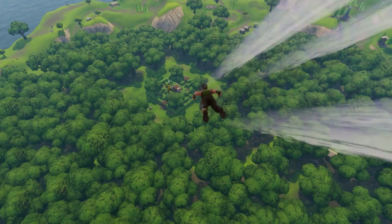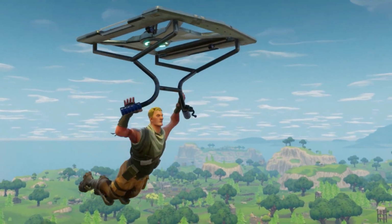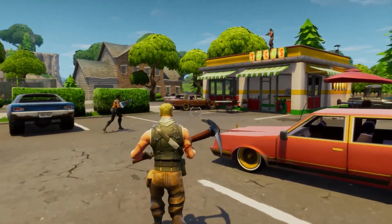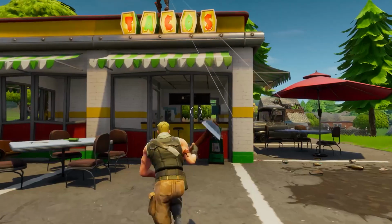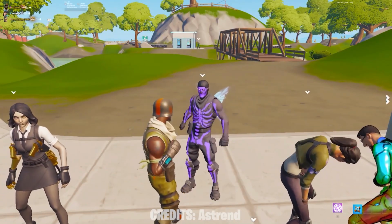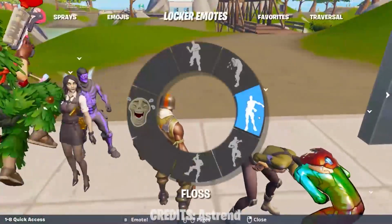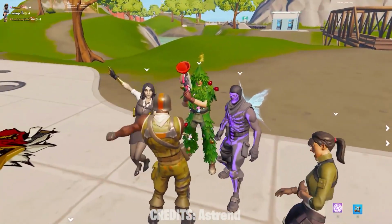Number 12. Aerial Assault Trooper. If you want to talk about some of the rarest skins in Fortnite, then you're gonna have to go right back to the beginning, all the way back to Chapter 1, Season 1. At this time, there wasn't even a battle pass. You just earned season levels, then bought skins from the shop with V-Bucks. One of those skins was the Aerial Assault Trooper. To get this bad boy, you had to reach level 15 and then spend 1,200 V-Bucks in the season shop.